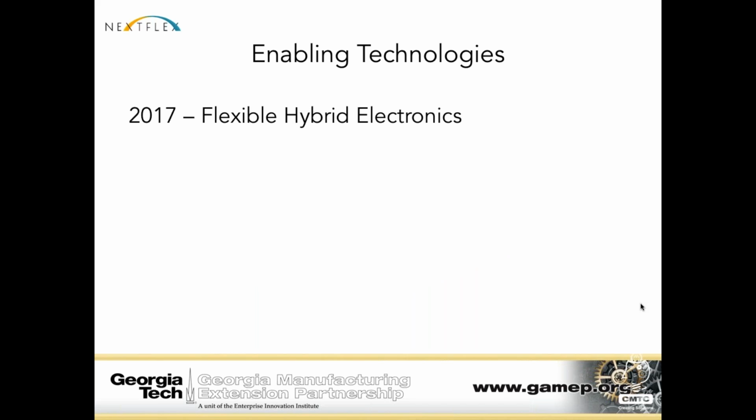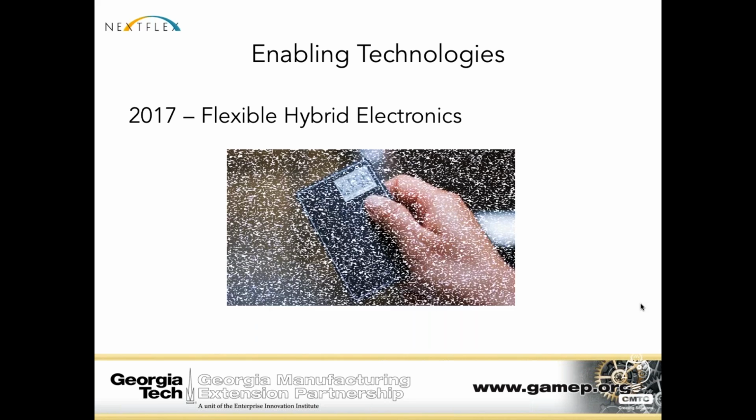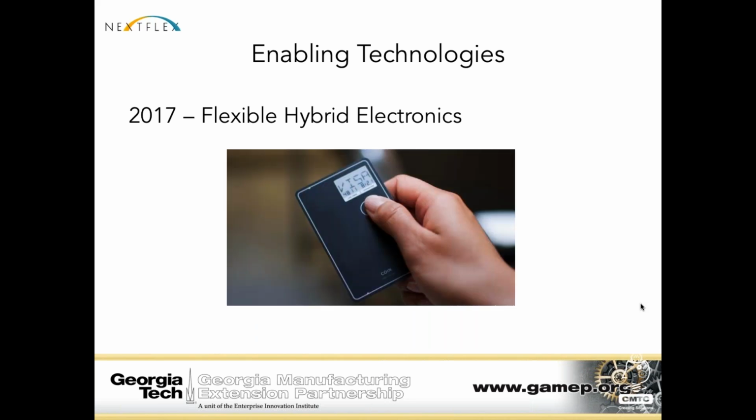I would like to propose that flexible hybrid electronics is an enabling technology. So what does that look like in our currency? Could we have a display? Could you fold that credit card up in half or in a quarter instead of having it be rigid?